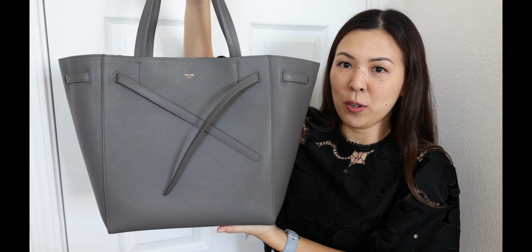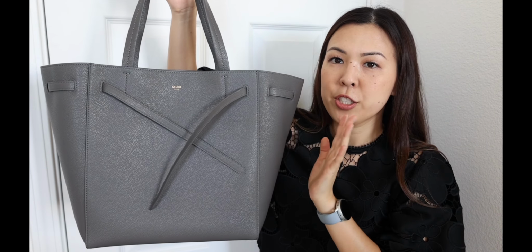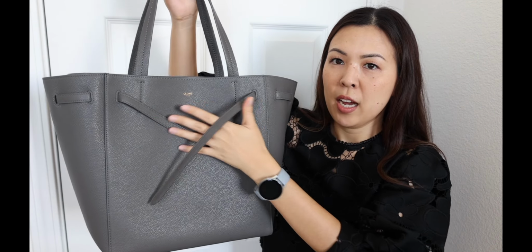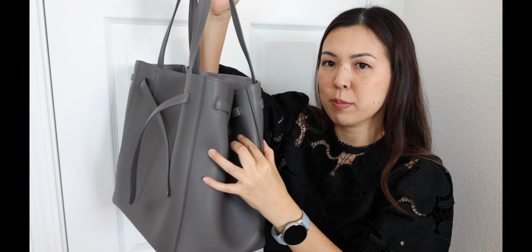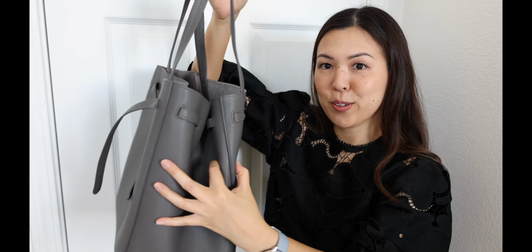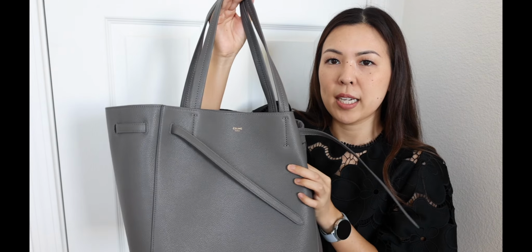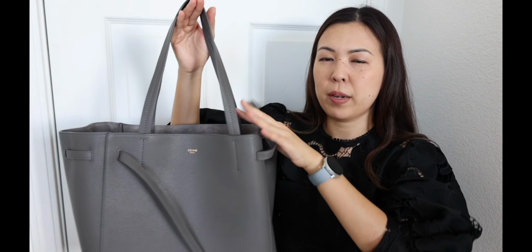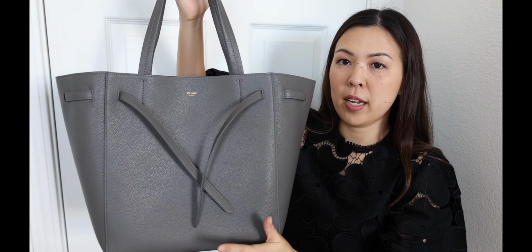So anyways, this is what the tote bag looks like on the outside. When I was talking with the sales associate, she did mention that you can tie this here and cinch it in for another look. These edges can fold in like this. It reminds me of my Louis Vuitton tote. So if you wanted a more compact look, you could bring the sides in like this and tie it in the front, but I'm probably just gonna leave it like this because I do like the way that this looks.